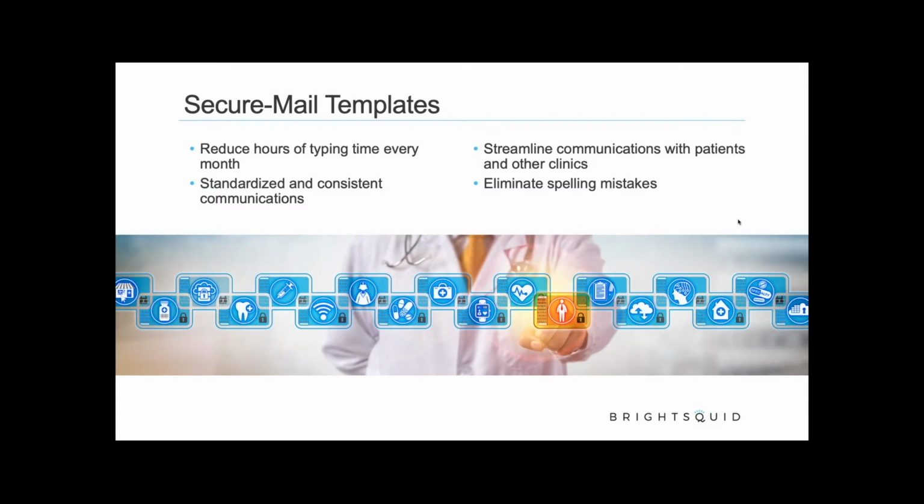You can have standardized and consistent communication. So you know that when you're talking about a certain condition or sending instructions for a certain procedure, it's the same every time. We're not typing different words, trying to think about what to say. We're not using short forms for words that look unprofessional, because a lot of times these are part of the patient record, which is part of the legal record that the patient has access to anytime. You want that to be clean and professional.